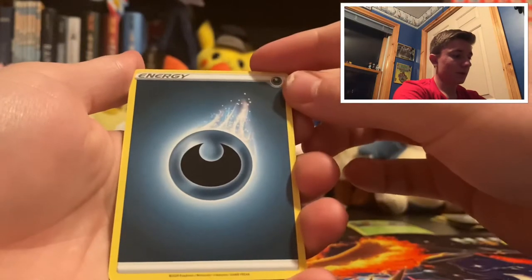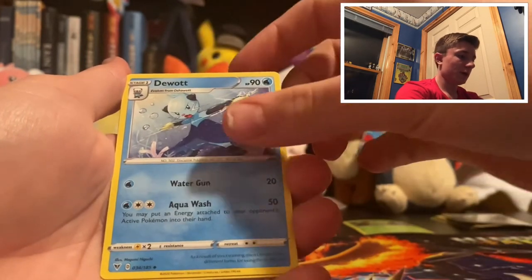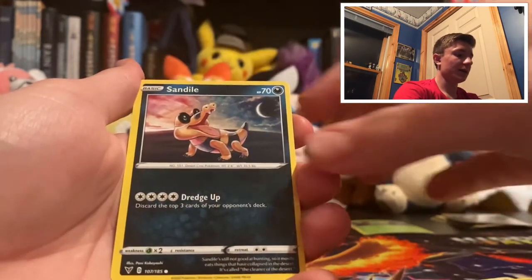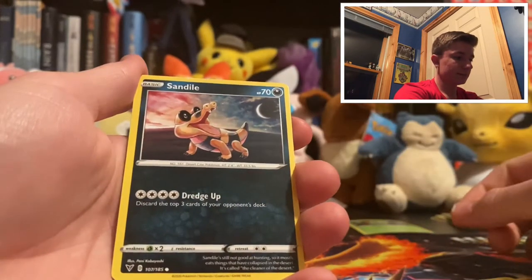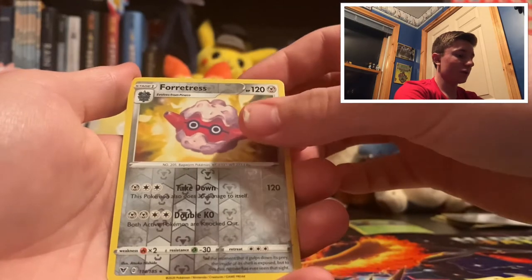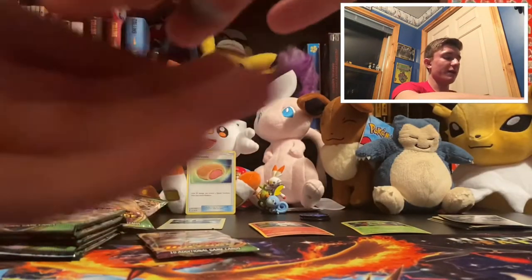But Dark Energy, B. Is that B or is that Bay? Duat, Atomic Energy, Shuppet, Pharaoh Seed, Joltik, Sandile. Ooh, I like that artwork, like the day and the night. Very cool. I get distracted so easily. Fortress Reverse, and a Metagross regular rare. I don't know if I have that, question mark.